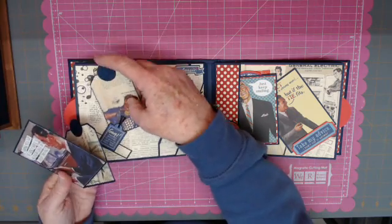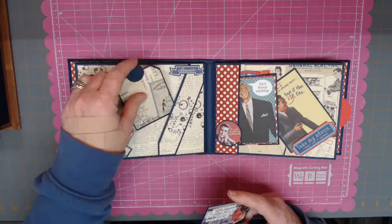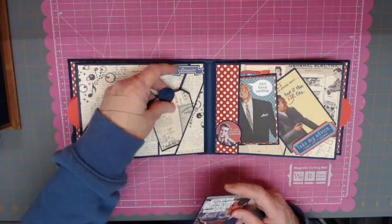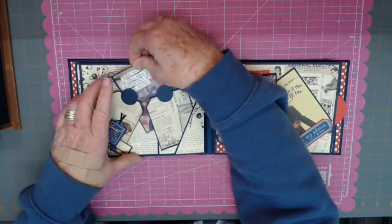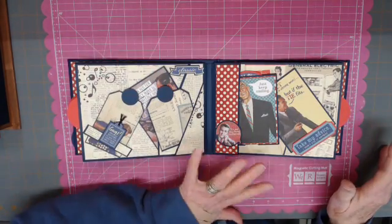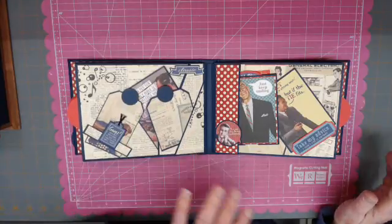Aren't these cut aparts just too cool? I just can't say enough cool things about them. I love them. They are awesome. And this all fits right back in nicely and is held in place great. And there's room for tons more that'll fit inside these pockets.